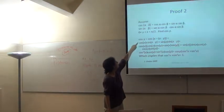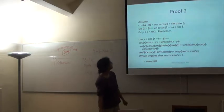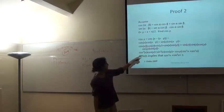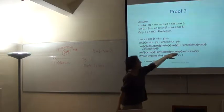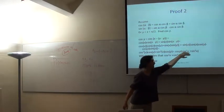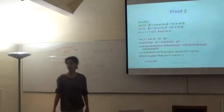You say, look for cosine of y, add and subtract x, apply the law of cosines, multiply everything out, and you gather your terms, and then you get cosine of y equals cosine of y times 1. So this times this thing, which we want to know. And that means that thing has to be 1. And cosine squared plus sine squared equals 1 is equivalent to the Pythagorean theorem.